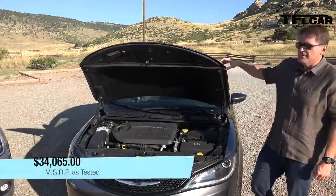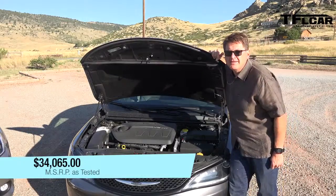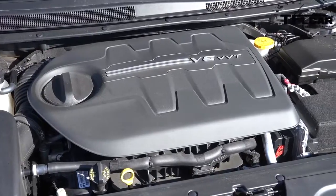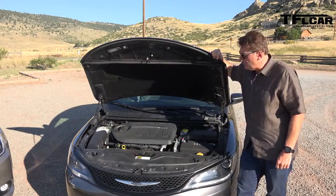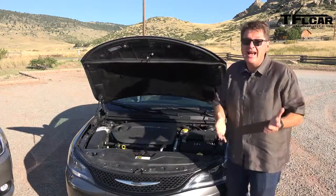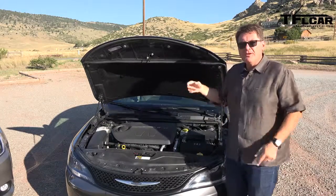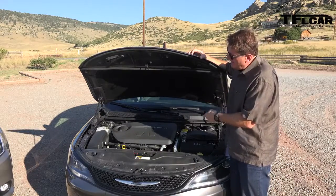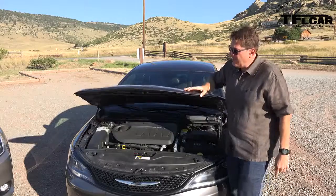So, no Boxer here. Instead, it's Chrysler's tried and true Pentastar V6. Same liters, but a lot more power. 295 horsepower, 262 pound-foot of torque. And get this, it's paired to a not 7, not 8, but a 9-speed automatic transmission with paddle shifters. I've driven both of these cars, and on the engine front, I like the Boxer, but at the end of the day, this is a much more powerful and much more fun car to drive just because it doesn't have a CVT.